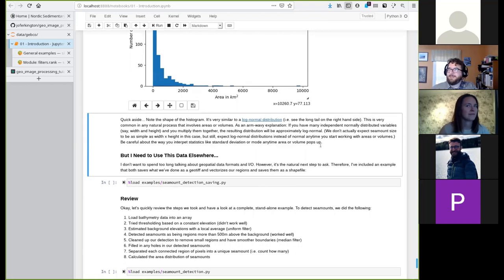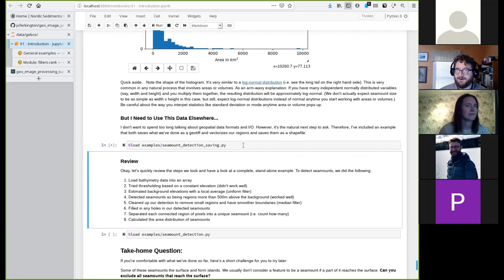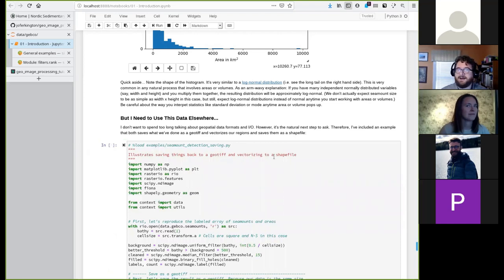I'm going to say one thing though, that anytime you're actually doing this, you want to get the data back out of this. You want to get it into ARC or QGIS. You want to work with it somewhere else. So let's say that we did want to go ahead and load that data elsewhere. I'm not going to take the time in this tutorial to explain how to do that, but I do want to show you how we might take these outlines that we've automatically classified and save them as a shapefile so we can pull them in elsewhere.